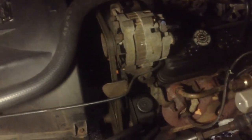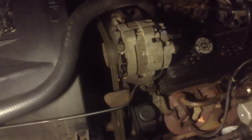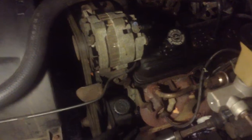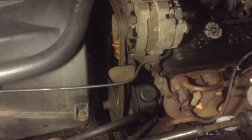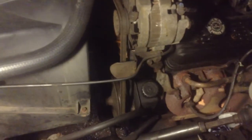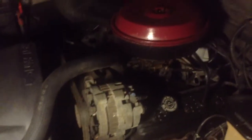So we got this for free, basically. $320 isn't for free, but planning to put a kind of humongous motor in it. And I just hope it goes fast. You do burnouts. And go long distance. Because this is not a long distance car.